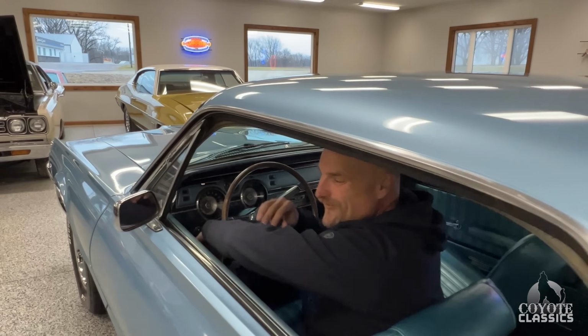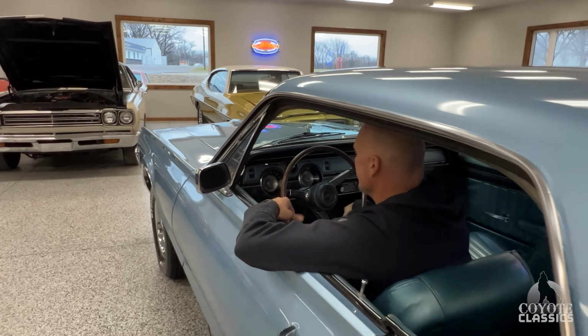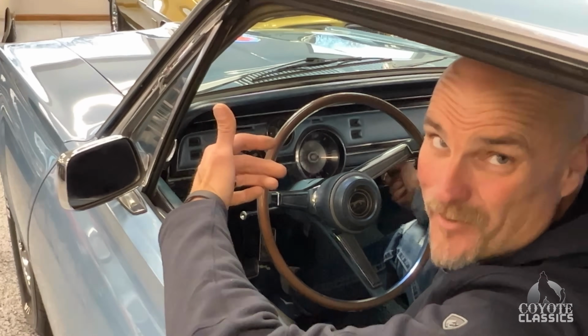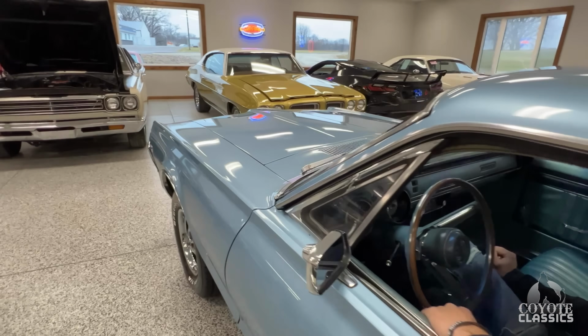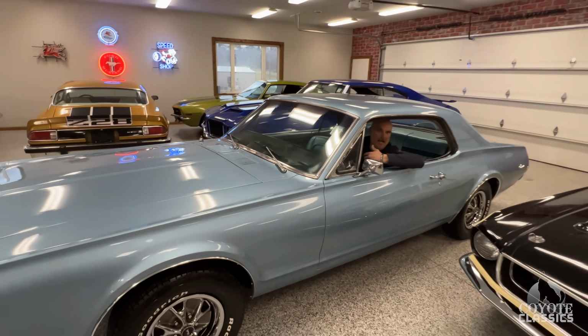This thing is sweet. What a nice car, Dalton. It's got the remote mirror, hideaway headlights, AM, FM, 8-track, aftermarket in it, okay? Factory 4-speed and a great color combination. You're not gonna find one much better than this unless it's black and red.